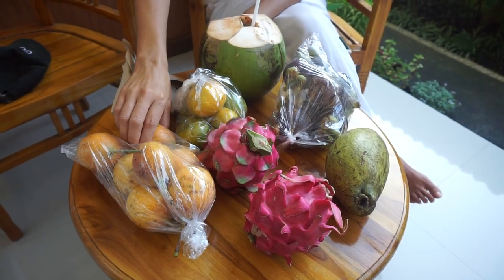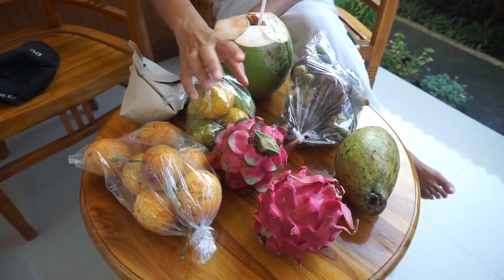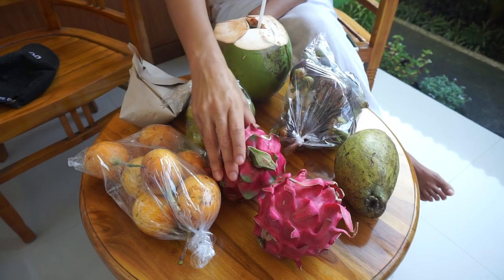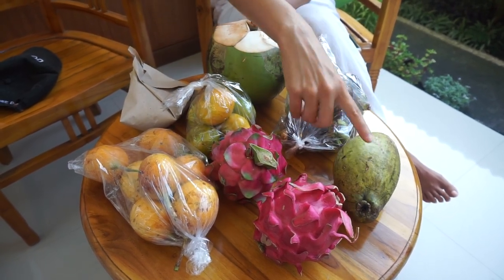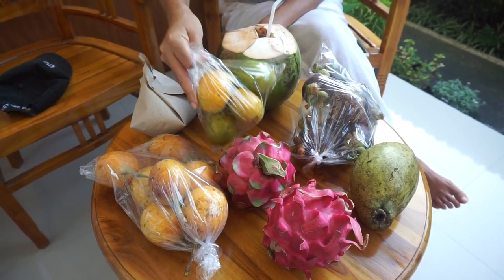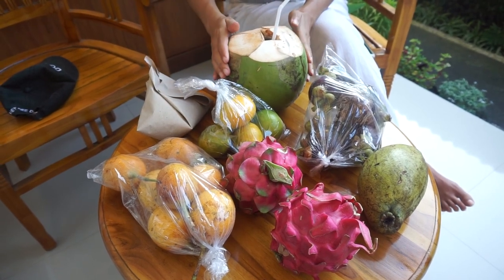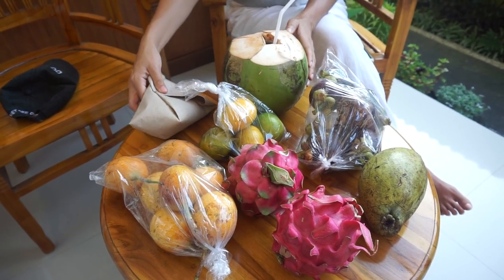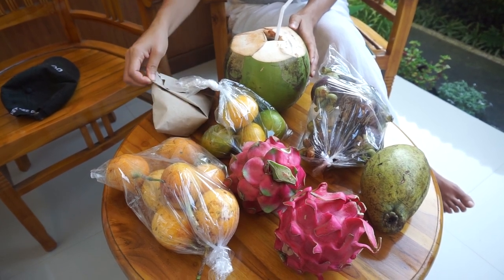So most of this fruit we got from the same vendor. We got passion fruit, some dragon fruit, not sure if this is red or white, I guess we'll see, a white mango and mangosteen. From a different vendor, we got these oranges, and I also picked up a coconut for breakfast, and Tony got some vegetarian food from a vendor as well.